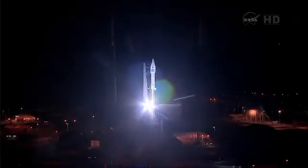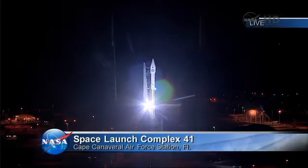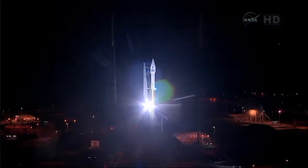The launch window today extends from 9:05 to 9:45 p.m., a duration of 40 minutes. This will be the 43rd Atlas V launch. Of those, TDRS-L will be the 11th NASA mission to launch on an Atlas V rocket.